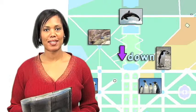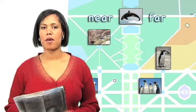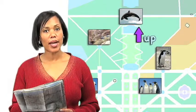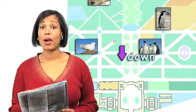exit the exhibit. Say, do you think the killer whales are near the exit or far from it? You're right. It looks like they're pretty far from each other. Maybe I'll start up at the killer whales and work my way down to each exhibit until I reach the exit. The first flag looks much different than the flag that flies today, doesn't it?